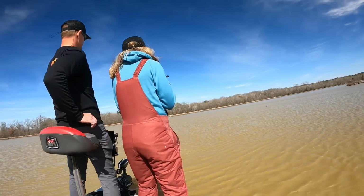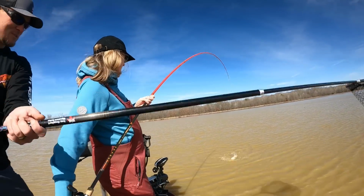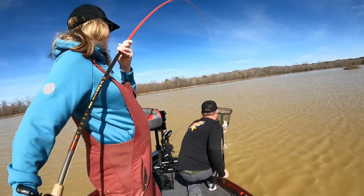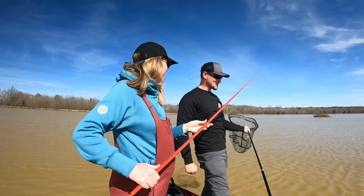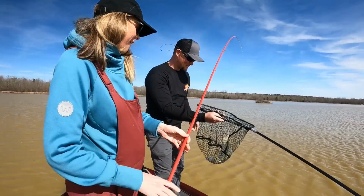Here he comes. Get him, Jay. Oh, it's a giant. That's a giant, giant. That'll be your biggest ever, Jay. Oh my gosh. That's a personal best right there. He hit that bait so hard. Oh my goodness, Jay. That might be your biggest crappie ever.